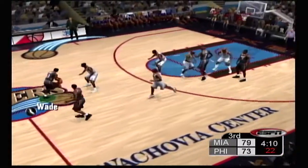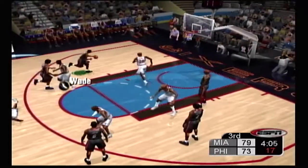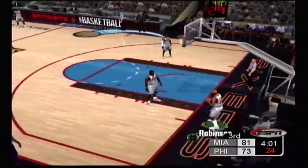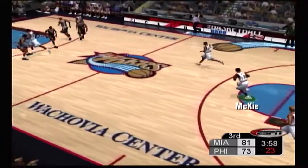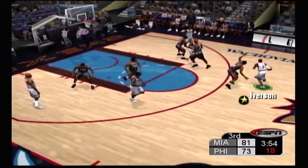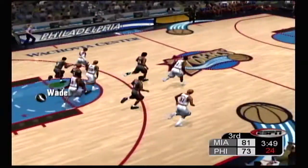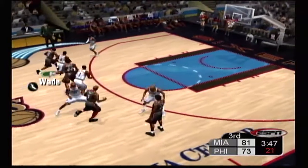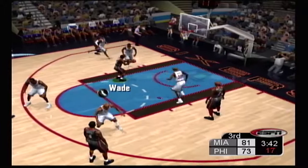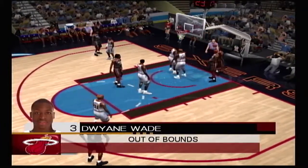Wade brings it up, and he's got 8 assists. Wade releases from 15. No doubt about it. So many players only go inside or step way outside and take the 3. When you've got the mid-range jumper, you add a whole other dimension to your game. To Clancy, knocked off course, and it's pulled in by Jones. To Jones. He's double-teamed for a double-digit lead. Misses the jumper. The Heat turn this one over out of bounds.